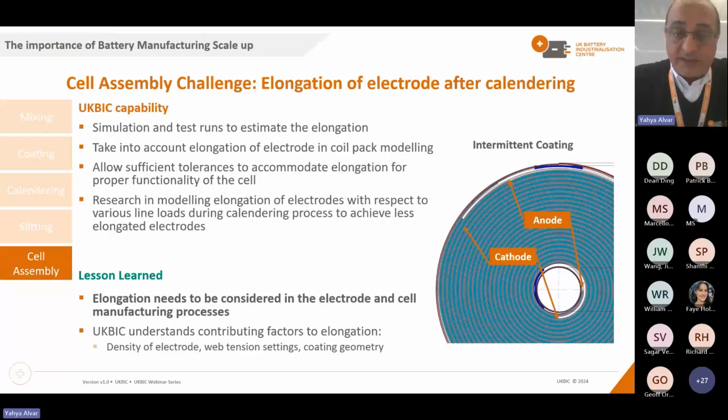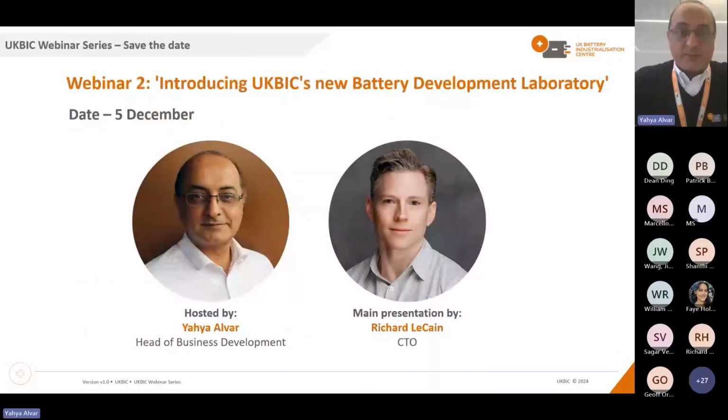So we know that elongation cannot be eliminated. This is the most important lesson to be shared. Elongation needs to be considered in the electrode, especially on the cathode side, and also in the cell manufacturing process. And this is about the density of the electrode, web tension setting, coating geometry, etcetera. So that was it for today.